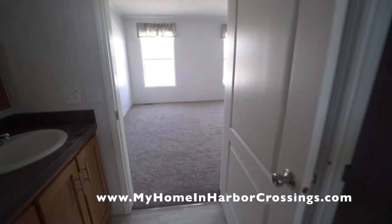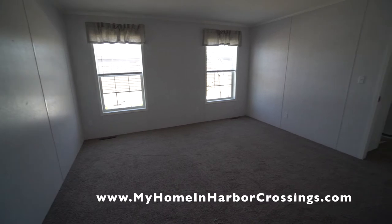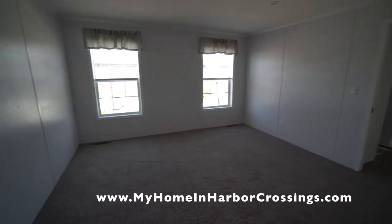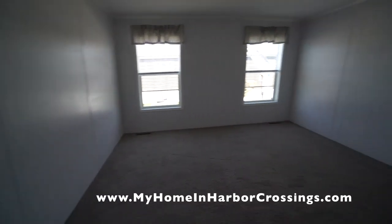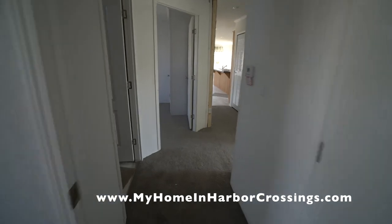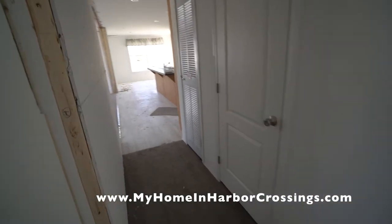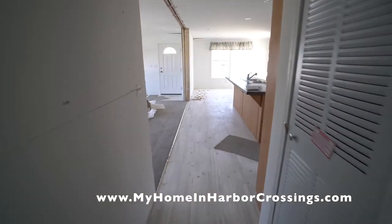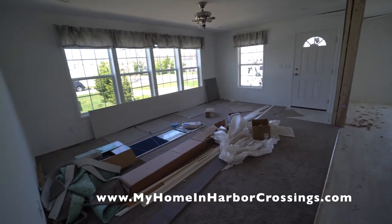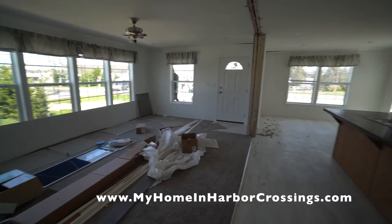All right, so here we are back into the master bedroom. I'm gonna take a look from this angle. And then back out to the house. A great little zigzag hallway to give you privacy. And then the front, which is really the highlight. Really wonderful.